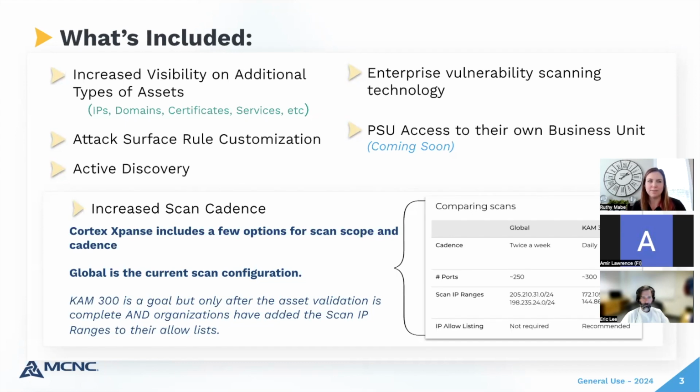I'm going to skip forward here just a little bit. Many of you have already seen the inventory spreadsheets that were sent out last week, and you've seen this type of information, right? What's been discovered through that active discovery component. The attack surface rule customization piece there.